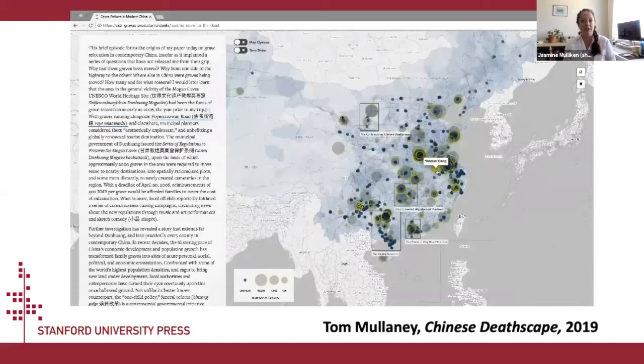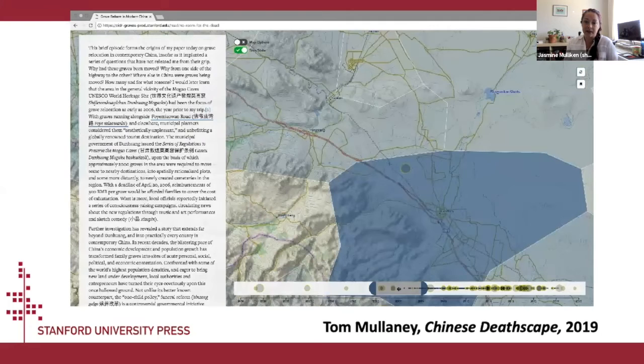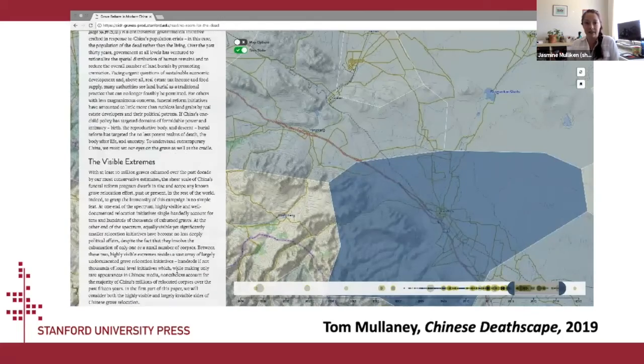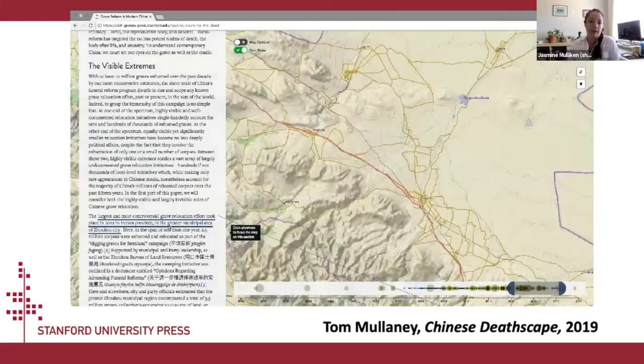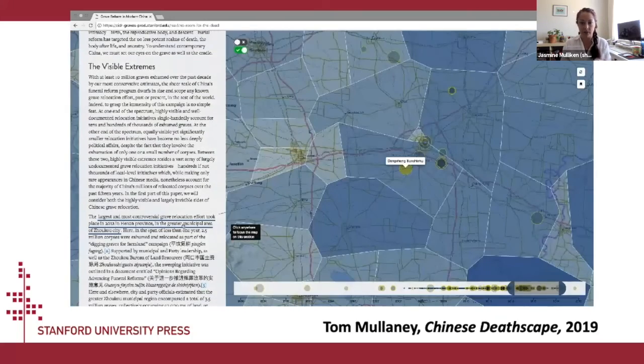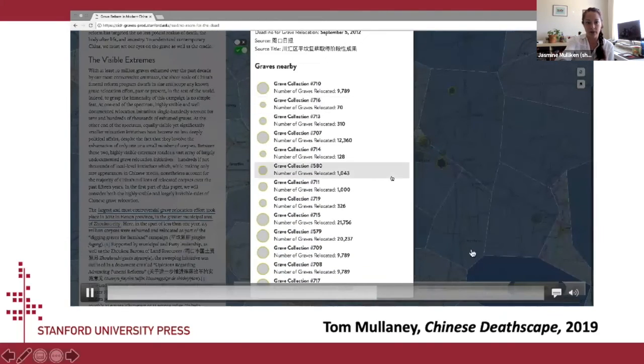Another publication is Chinese Deathscape, which is an edited collection of essays dealing with the relocation of graves throughout China. It's led by Tom Mulliken. The project uses map data over time to locate and cite each grave that was moved and provide commentary on the circumstances surrounding these events. Each relocation is linked to a newspaper or other record source, and as the reader navigates the text, they are actually able to view the visual linkages between context and place.